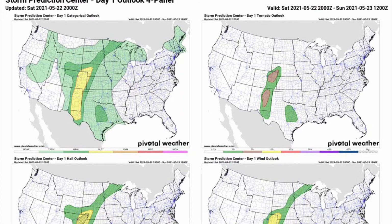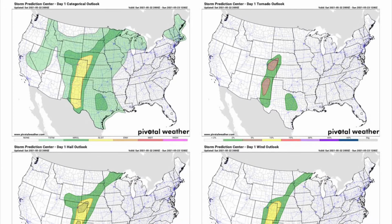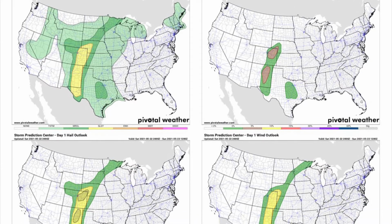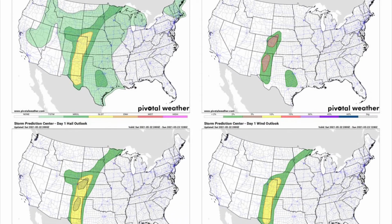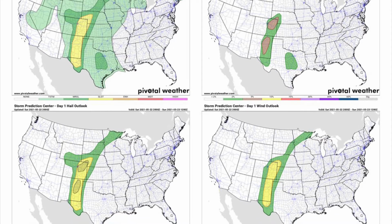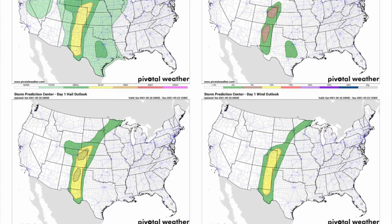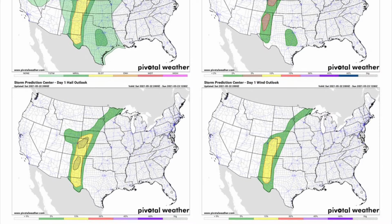So anyways, right now we have a probabilistic outlook. We have 5% tornado, 15% wind, 15% significant hail. However, we've already seen numerous tornado reports today. So, yeah, we'll continue to see how this trends into tonight. We'll be covering this as well.